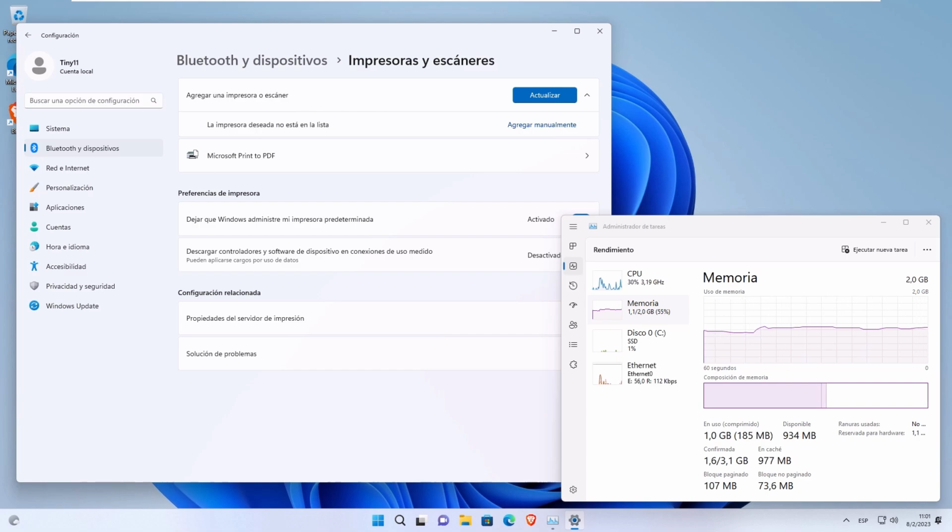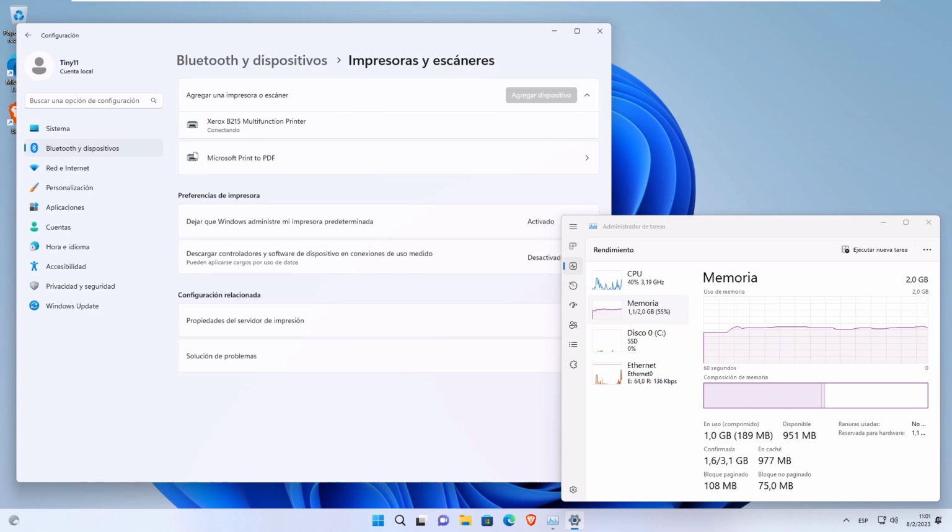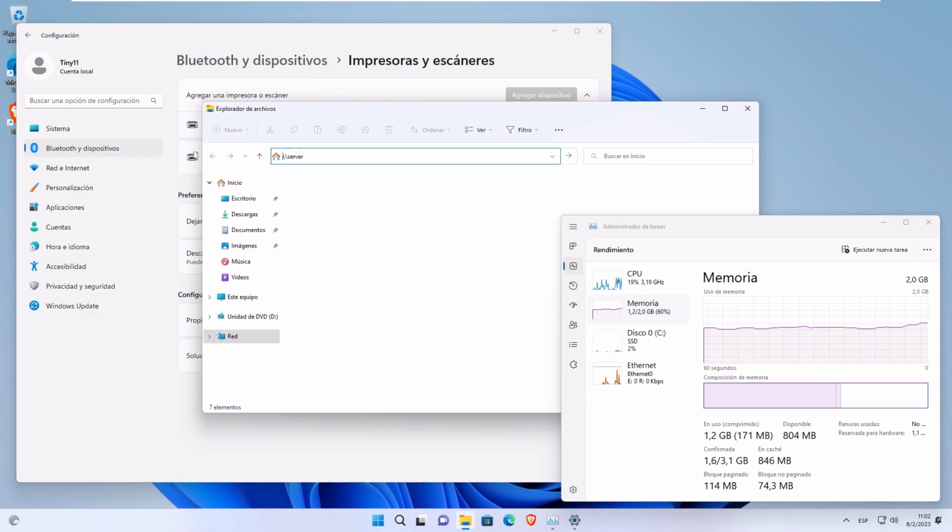We're going to update the detection of printers again. Let's see if it was detected. It has detected two, the Epson and the Xerox. We're going to install the Xerox. It is connected to the equipment and network. It is installing it, and it did it apparently well. It is completing the process without problem.